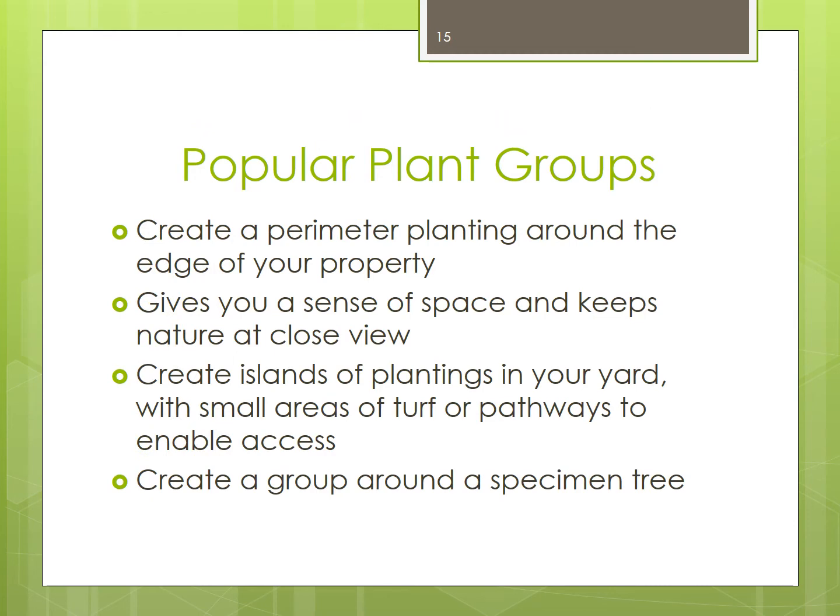Some popular plant groups create a perimeter planting around the edge of your property. This will give you a sense of space and keeps nature at close view. You can create islands of plantings in your yard with small areas of turf and pathways to enable your access. Create a group around a specimen tree.